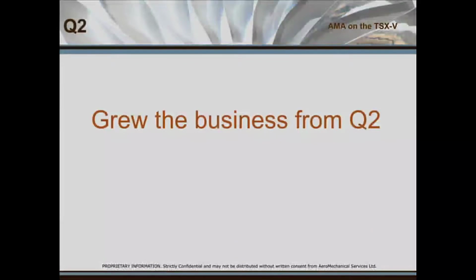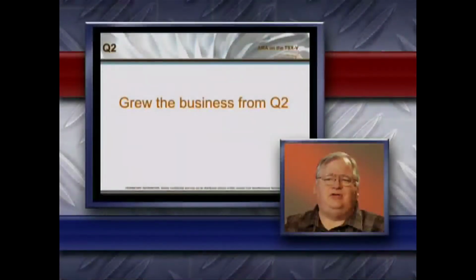What happened in Q2? Q2 grew the business from Q1. It wasn't as good as Q2 last year. Q2 last year was an exceptional quarter for us, but we did grow the business. We grew both the number of installs and the revenues last quarter. We see that trend continuing, and as the new sales come in, we see it ramping up quite quickly.